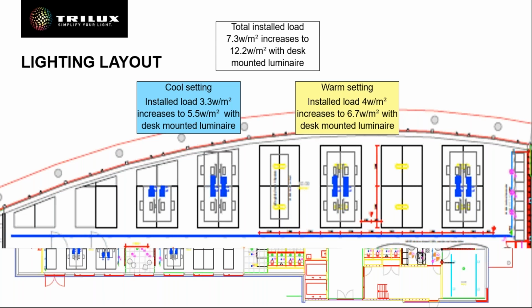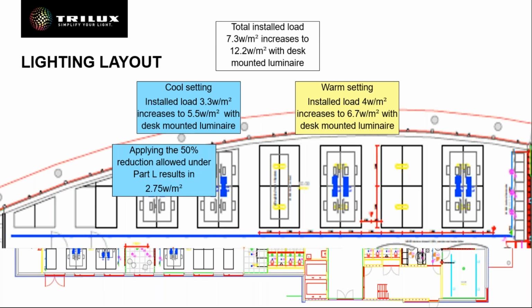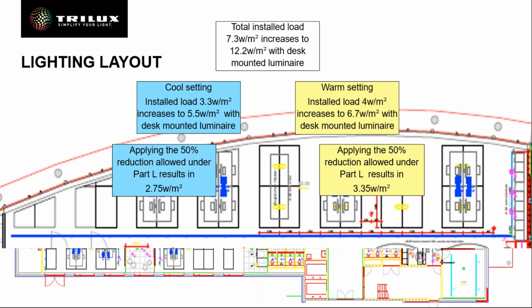But now if I apply the 50% reduction under Part L for daylight linking and presence detection, this comes down to 2.75 watts per metre squared and 3.35 watts per metre squared. I would love to be able to tell you what the actual usage is, as the control system does record all of the data, but it's not representative at the moment because the offices haven't been in proper use due to COVID. And at present it's showing less than 1 watt per metre squared. And a lot of this is because, as Steve said, the users very rarely set their lighting to the full 500 lux that they have the ability to do.